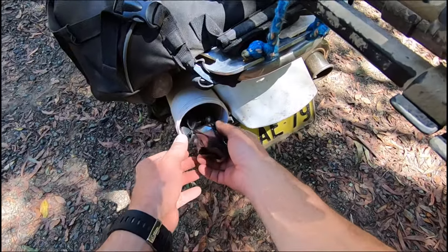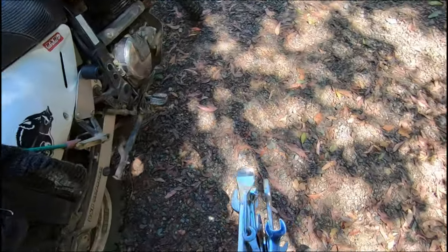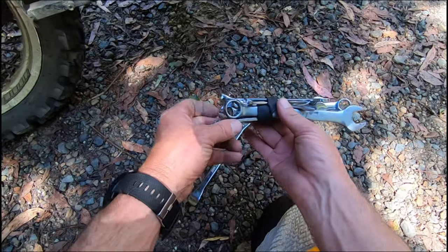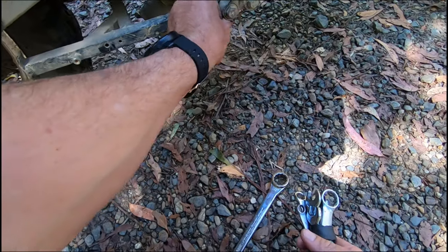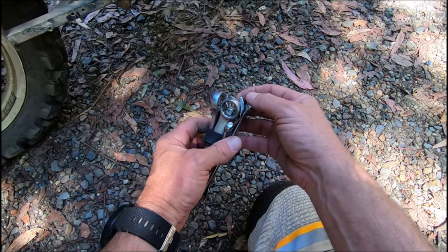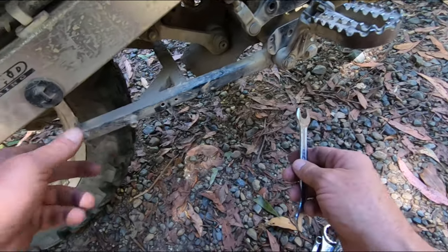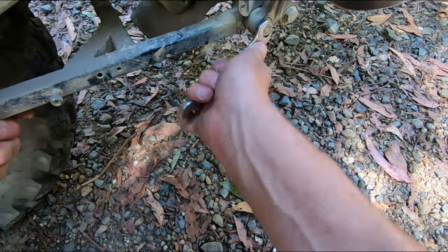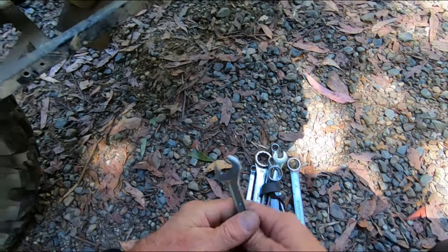So the old center stand's been a bit of a pain. It's a homemade one and it tends to want to come loose. So what do we need? 12 mil? I was way off at 16 mil. So yeah, a couple of turns just to stop it being a bloody pain in the ass. Should keep it a bit firmer.